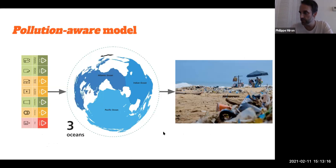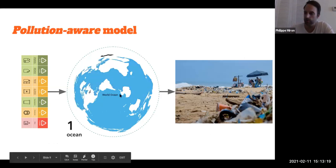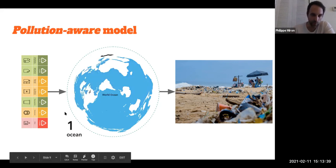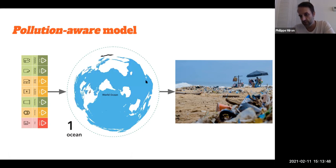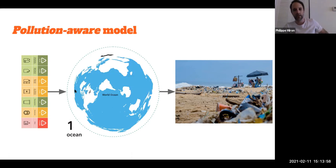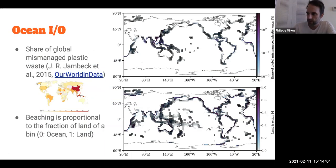Now this transition matrix describes the dynamics of the undrogued drifters, and we made the hypothesis that it approximates the movement of the floating debris. We're still missing 2 key processes in our model, so we have to make 2 modifications to generate a pollution-aware model. The first process that we're missing is how we add plastic into the ocean. So we have here an injection of plastic, and on the other side, some plastic reaches the coast, which is an output of plastic from the ocean. These 2 processes are currently not modeled, and this is how we're going to model each case.